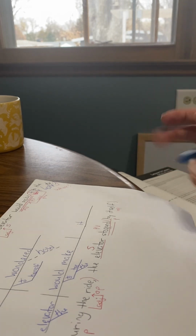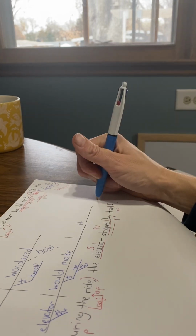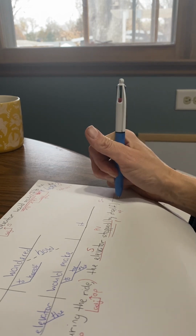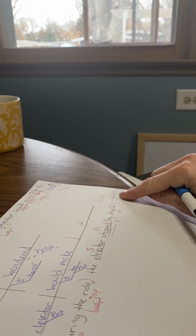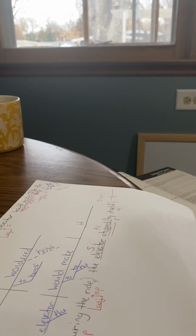It stopped who or what? No direct object. So this sentence pattern is just an SVI. So we're going to diagram it like so. Okay? It's an SVI. Now we're going to look at our modifiers.